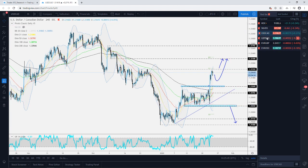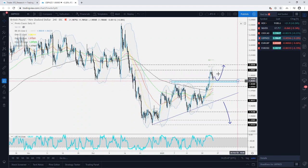Jumping into GBPNZD, I talked about this one yesterday in my Trader's Tea Time, and this is what I was saying: after we had a nice break above the 1.9840, we reached one of our targets here near the 1.9953. The pair reversed lower, and it's now working according to plan. So it is going for a bit of a correction here, but keep your eyes on this territory, the 1.9840. If it acts as a fantastic area of support, then we could see a nice rebound and a push to the upside again, because for now we are still targeting that psychological 2 level, and then we'll take it from there.